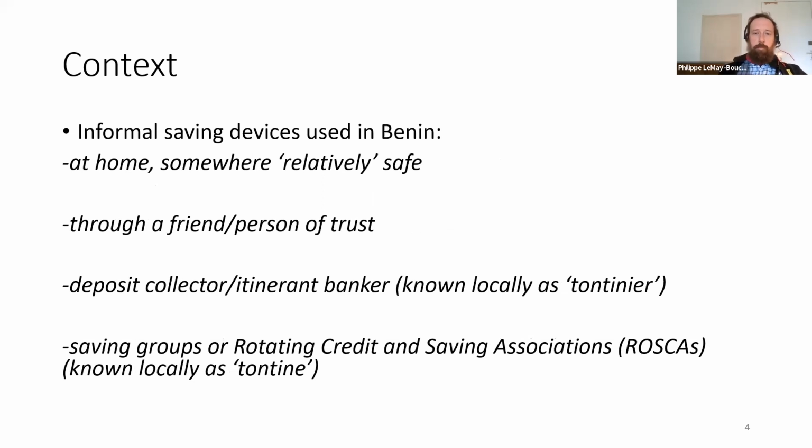Now, what we mean by informal in the context of Benin is that people save at home. So it could be money in a jar, money between two cracks in the walls or somewhere which they deem safe in the house. It could also be savings being given to a friend, a person of trust. It could also be through what is called an itinerant banker or deposit collector, known in Benin as a tontinier. These are widely seen in Asia, for example, but also in Africa.